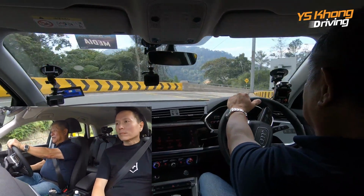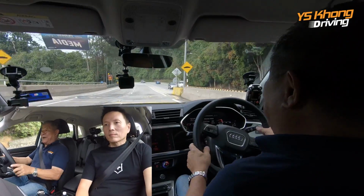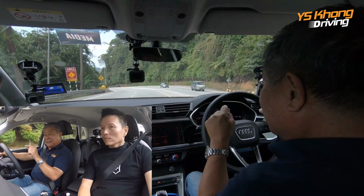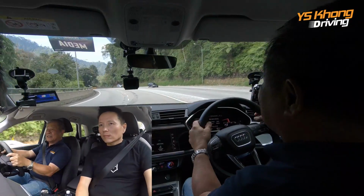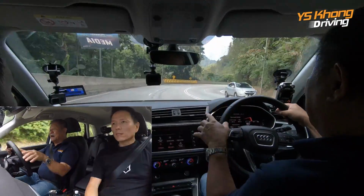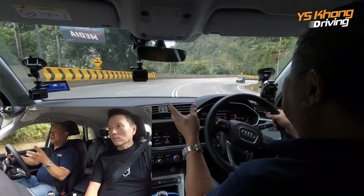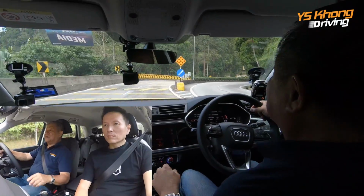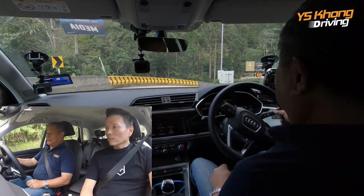And also that is the brake fluid. The brake pad itself can overheat. So right now the brakes are a little hot, so stopping distance is affected a little bit. But if I just cool down a bit in 500 meters or 1 kilometer, you'll be okay again. That's why they invented ventilated disc.